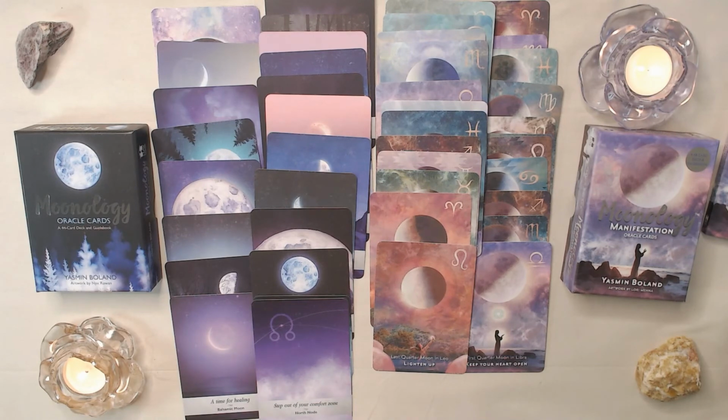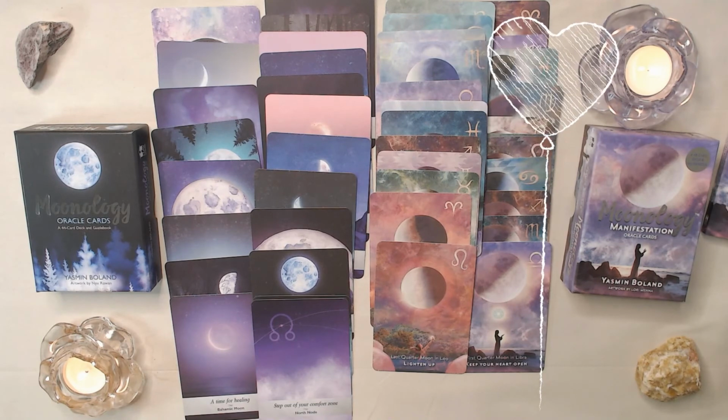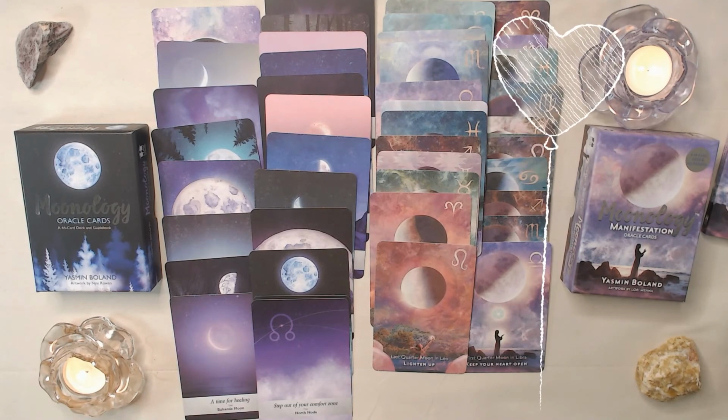How would I use these cards? Do I have a preference for one deck over the other? I have to say, if I was going to use them, I would definitely choose the Manifestation Oracle deck. I just think for me, it resonates so much better.